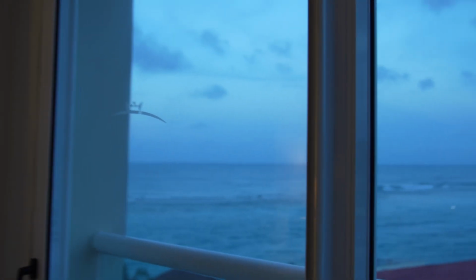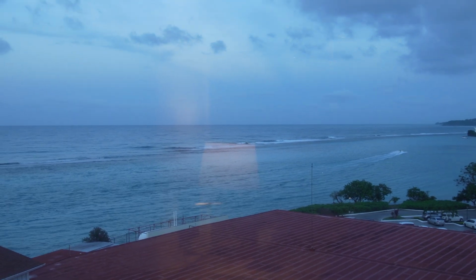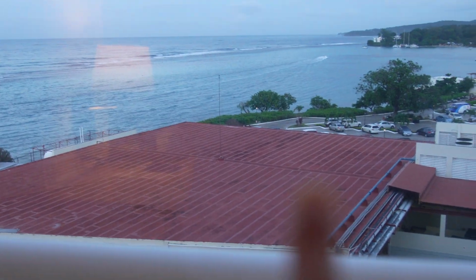Before it gets dark, I wanted to show you guys the view. Look how pretty that is. That is the ocean. It's a little unfortunate because this right here is the roof.